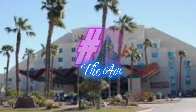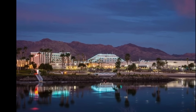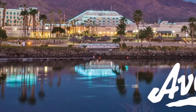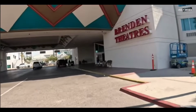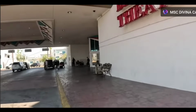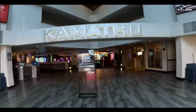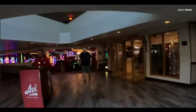Are you hanging in there? We're at the number 2 spot. This is the Avi. It is a 15-minute drive or so from the casino strip. It is on the reservation. It is in Nevada, but it's Nevada gaming, not Indian gaming. So they go by the Indian rules or whatever, but it is on the reservation. If that matters to you, it does not to us. There's no different experience other than it's a great one.